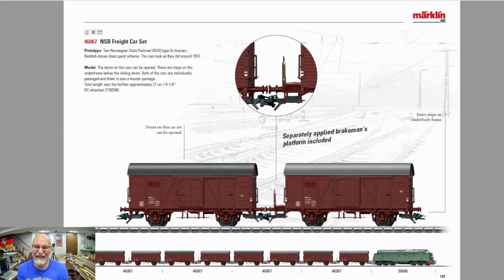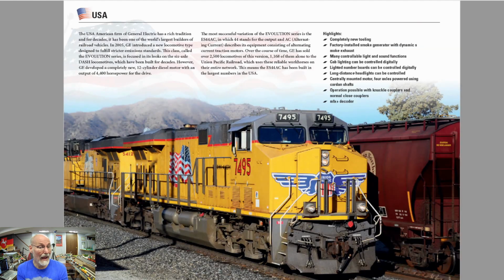But not nearly as... And then they give you some freight. And again, kind of plasticky looking. Maybe it just didn't photograph well. And Americans! Ta-da! Here we are.